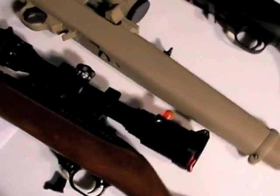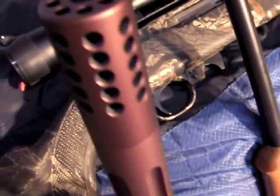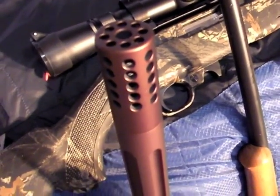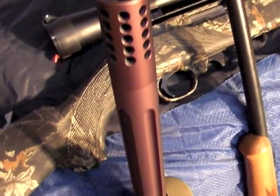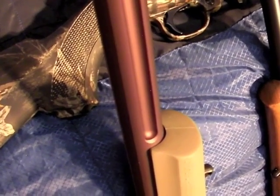Let's go over to this gun here. I want to show you a Tactical Solutions barrel. This is in brown with their compensator. What a cool barrel that is. I prefer it over the Butler Creek version. I love the compensator. I love the fit and finish of everything that Tactical Solutions makes.